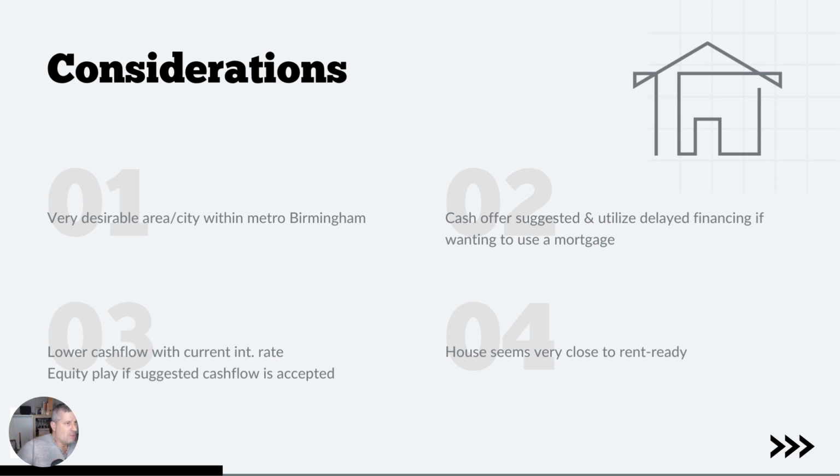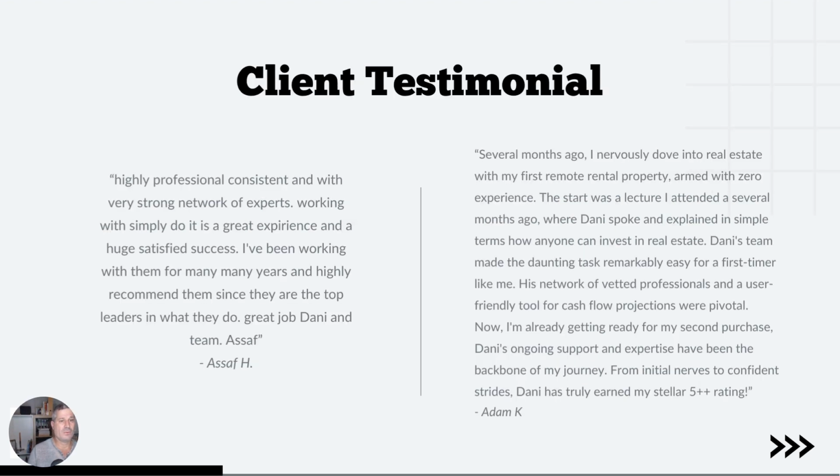Cash, you can definitely buy cash and keep it in cash, no problem, right? So cash offer, ideal. Cash with delayed financing would also be an option, no problem. Cash flow is tight at the moment, with the expectation of it going up over time when interest rates go down, as well as rent goes up. So obviously this is not for life, it's just for the next few years until we improve on the rent and the expenses. And I like this one because it seems almost rent ready. Maybe it is even more rent ready than I think. I'm just assuming a 1991 house will need some work. That'll be something to just be ready for.